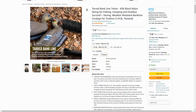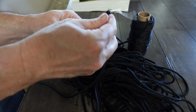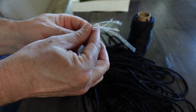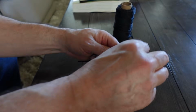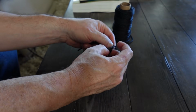Number 7 I have on my list is either paracord or bank line, some sort of cordage. And these are a must in any survival situation, in bug out bags. Keep them in your vehicles. I personally prefer the bank line. I know that the paracord, the 550 paracord, has the 6 different strands in there, which gives you more cordage per foot. But I do like the bank line because it's a lot easier to use, a lot easier to get knots tied and things like that.